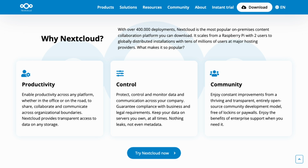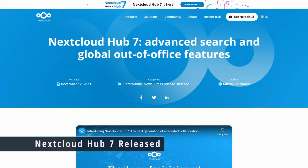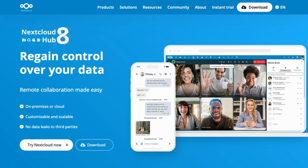Nextcloud 7 was released about 4 months ago, and I covered it here on TWIL last December. The Nextcloud team then looked at all the progress they made and decided that it was time to take a vacation of sorts, not work on developing it anymore for a while. I'm kidding. That's clearly not true because Nextcloud Hub 8 has been released this week, and the release notes are like reading a 500-page novel of new cool features. I'm not kidding about that part.